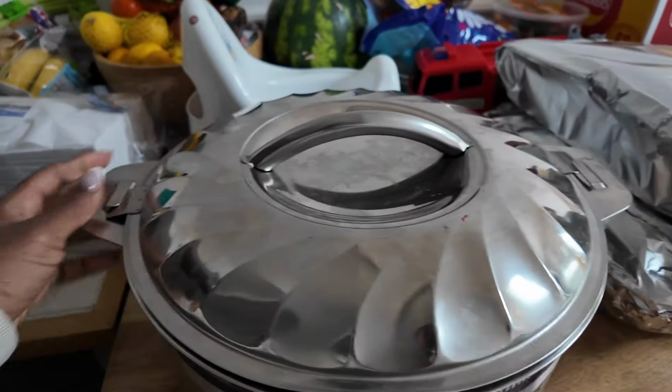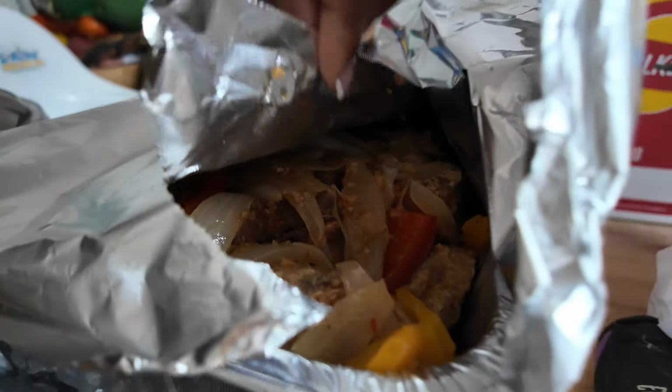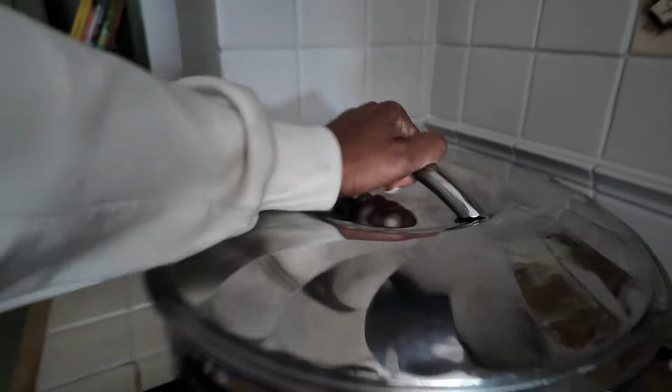So James just came back with the food. Let me check, because it looks like there's one thing missing. James, isn't there something missing? Fried rice. Fish. I'm not going to open it properly now, because I need to keep it closed. Lots of chicken. Yay, so we are all ready to go.